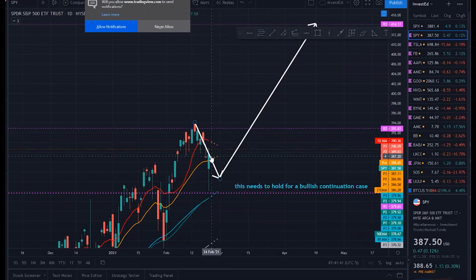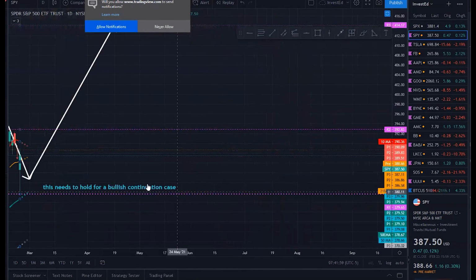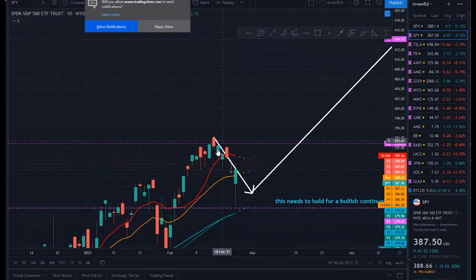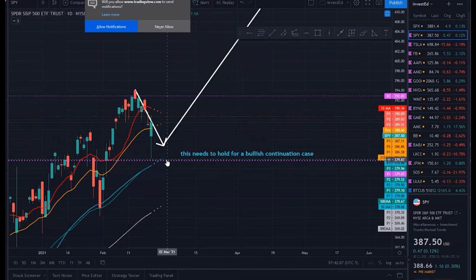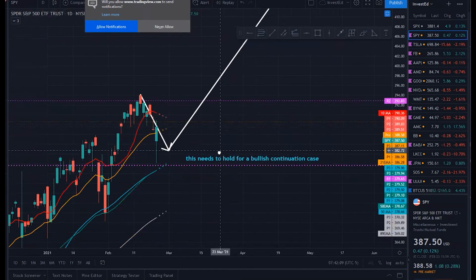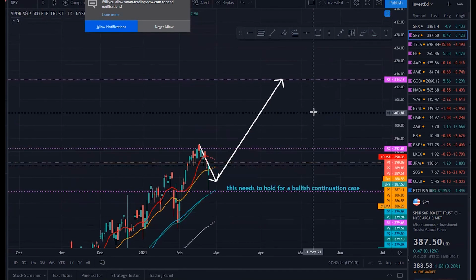So maybe, actually, let me look at pre-market. We should have seen a bit of a downside here. Yeah, it's not enough. So maybe a pullback once we hit the 200, and then a bit of upside. But the point is this: we need to get above this top. Right now, it looks like we're just consolidating. As long as we can stay above the 50 on the daily, we should be okay, but this needs to be a point of hold. And then I can look for 400s on SPY.